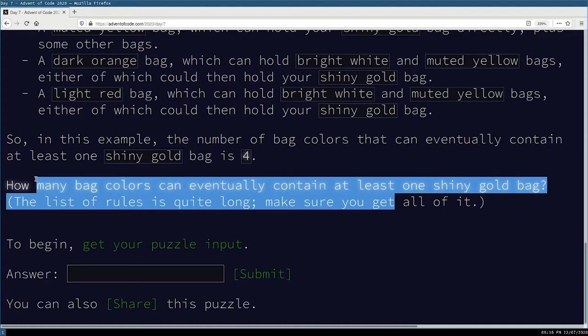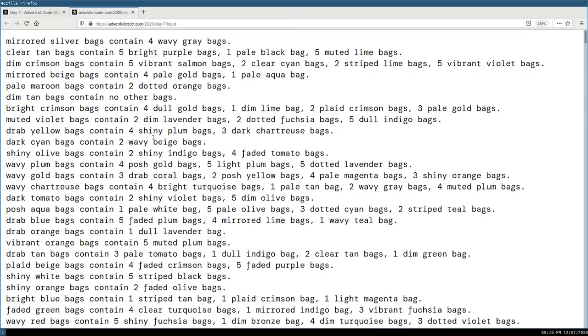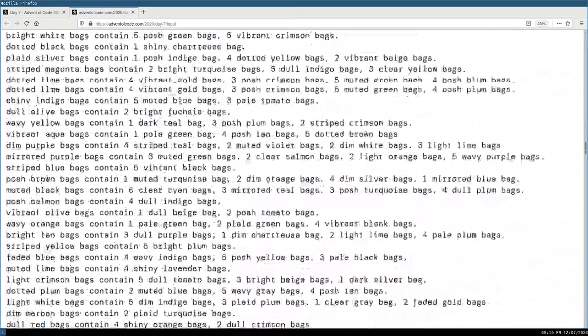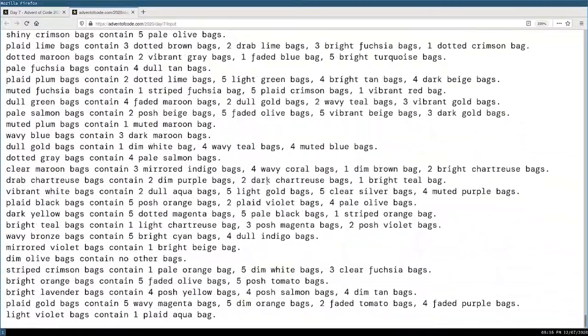Oh, it has to be shiny gold. The list of rules is quite long. Make sure you get all of it. Let's look at the puzzle input first. It's a biggin.